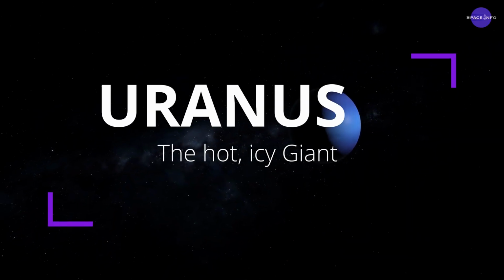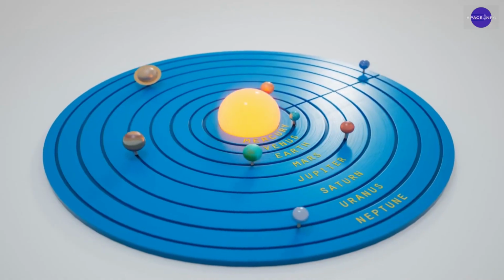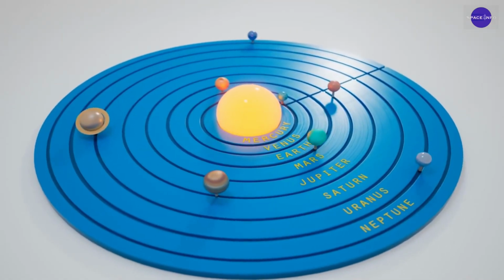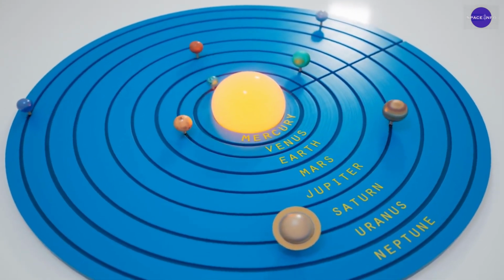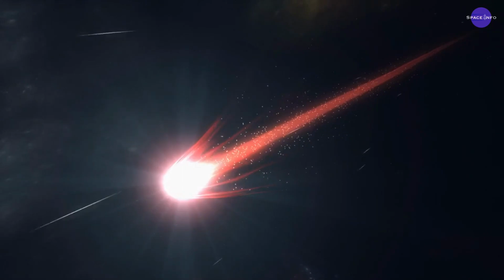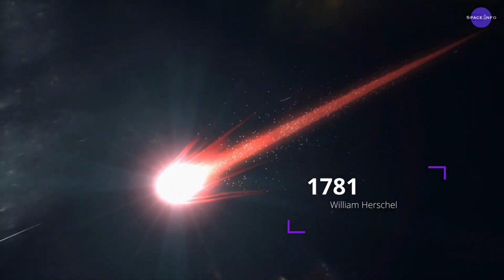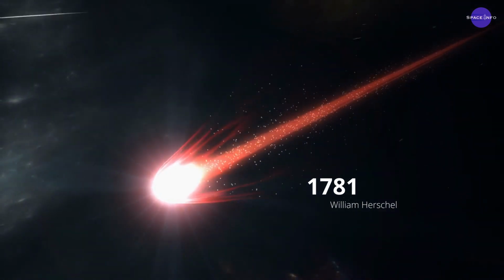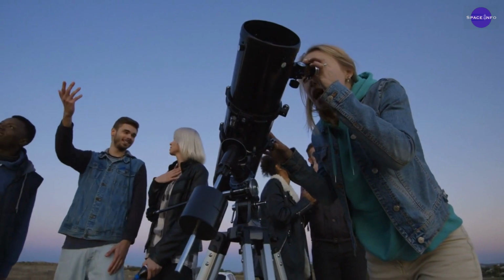Our journey in the solar system has come to the seventh planet, Uranus. Since its rotational axis is tilted at about 90 degrees with respect to its orbital plane, you can imagine it spinning on a side while rotating around the Sun. Discovered in 1781 by astronomer William Herschel, he originally thought it was either a comet or a star. Anyway, this is the first planet discovered with the aid of a telescope.